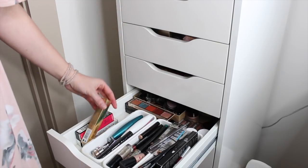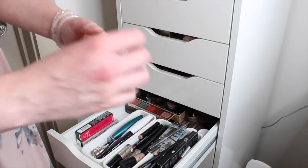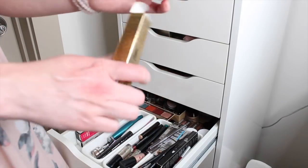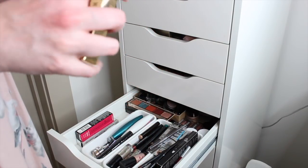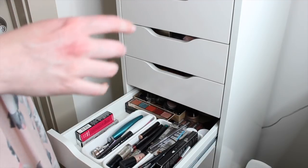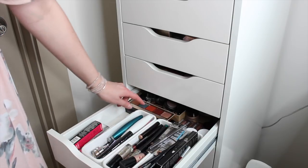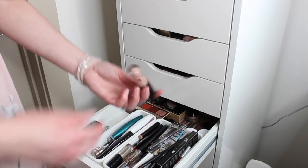And then you know what? YSL The Shock, people have been talking about like crazy on YouTube. So I'm going to pull that one in case I end up not liking the Too Faced one. I'm going to keep it in the box. I don't know why I threw it out of the box. Okay, so there's mascara.